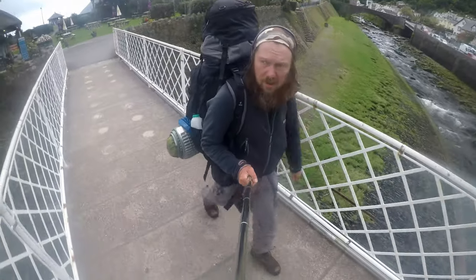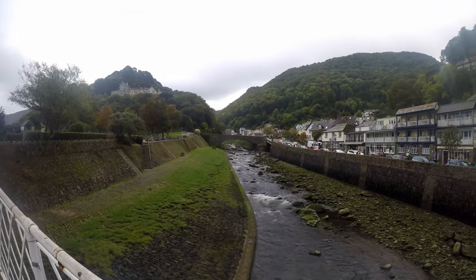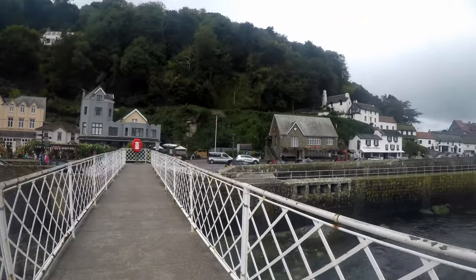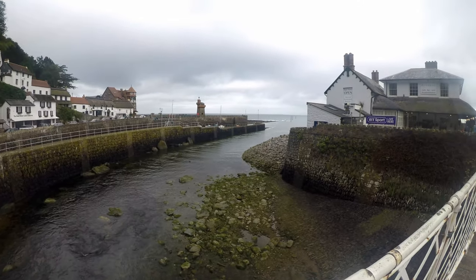I've got some pictures. So that's going back up the river from where the flood came from. And then over there you've got a memorial hall about the flood. We'll have a look in a second. And then down there it goes straight into the sea.